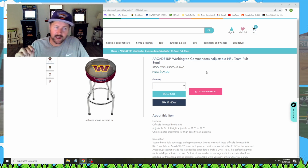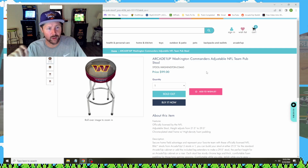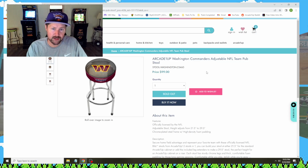So seeing this today, it alerts me to a couple of possible things that could be happening. One would be that the NFL has made a last-minute decision with Arcade 1-Up that they do not want to have the Redskins in the game for whatever reason. If that is the case, they've already corrected it with the stools. We've seen that here on the website, that this is the way they're going to look. And that Arcade 1-Up is going to release a patch or an update maybe prior to the release of the cabinet that would then change the logo and the name from the Washington Redskins to the Washington Commanders.